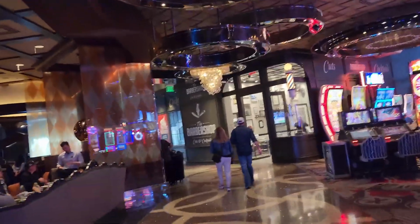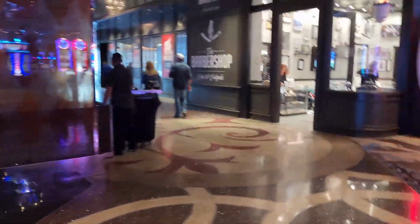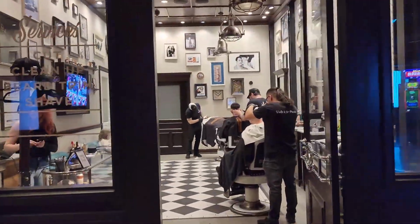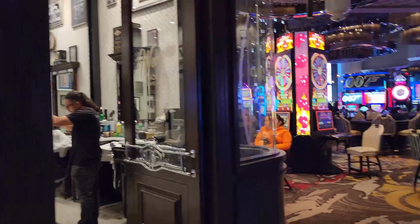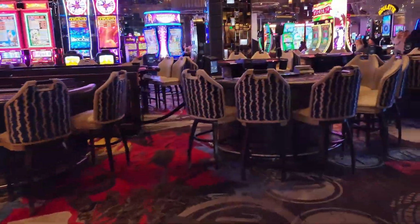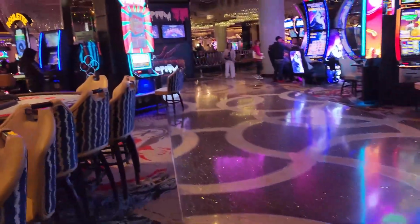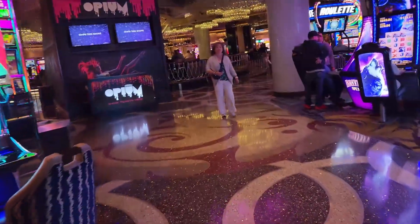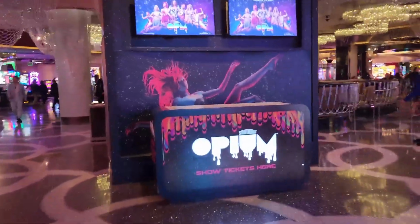Cocktails. Okay. So the Henry. So this must be a little cafe place. Okay, so you got the barbershop here. So there actually you can get a haircut here, but it also has a nightclub as well. So kind of cool little spot. Just a lot to see here, a lot of fun. A lot of fun stuff. You're right next door to Bellagio, so you can easily get to Bellagio. Opium show. The opium show.